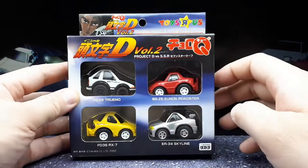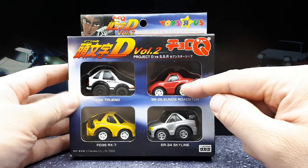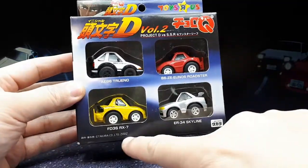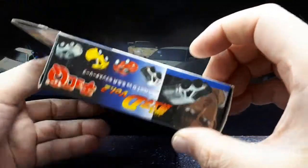The iconic Trueno. I used to own a first-gen Miata, that's why I got this thing. And then this and this. This is probably the least favorite of the four for me. It says here this is from 2002, so quite old. It's still taped together, so I think it's new.